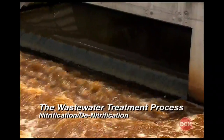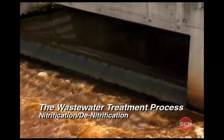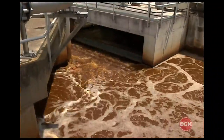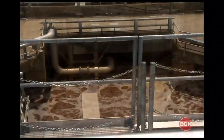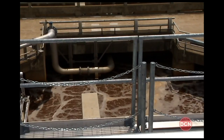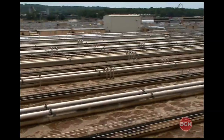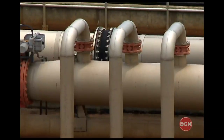Nitrification, denitrification. The first step of tertiary treatment is oxidizing the nitrogen from ammonia to nitrate, or nitrification. The next step is denitrification, which converts nitrate to nitrogen gas and releases it safely into the air. The difference in these processes is the use of oxygen. Methanol is added as a carbon source of food for microbes to continue their work.